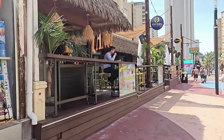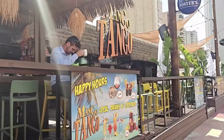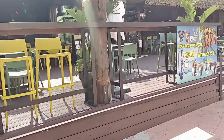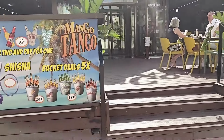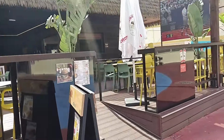We then walk by Mango Tango, which sits where the original Sinatra's nightclub used to be, with its new venue only a couple of minutes walk away round the corner to the left, and here you can enjoy some happy hour drinks or some live music on their fabulous tropical themed terrace, complete with colourful furniture, tropical greenery and an authentic leaf thatched roof.